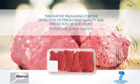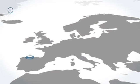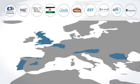Innovative packaging for the detection of fresh meat quality and prediction of shelf life. 3 European associations, 2 SMEs, and 3 research centers are involved in this project.